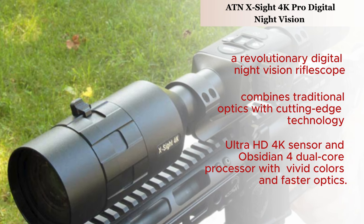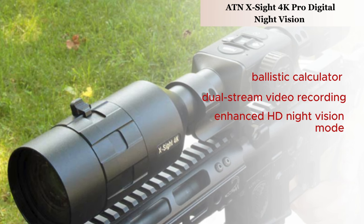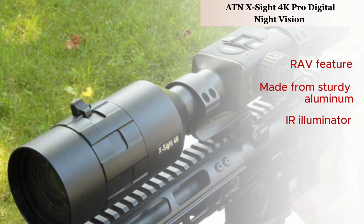Key features include a ballistic calculator for precise long-range shots, dual-stream video recording for real-time sharing and backup, and enhanced HD night vision mode with over 18 hours of battery life. The RAV feature ensures you never miss a moment by automatically recording before and after each shot. Made from sturdy aluminum, it's durable and includes essential accessories like an IR illuminator and standard 30mm rings.